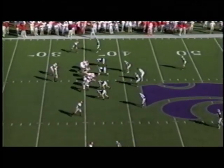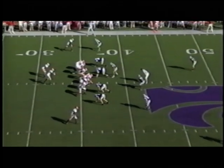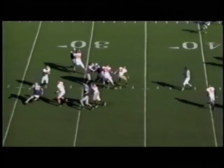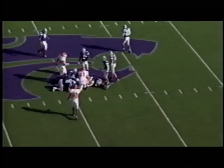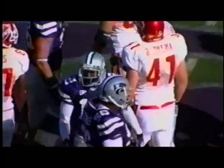Third and 9 Cyclones from their own 36. Ball on the far left hash. There's the snap. Meyer, the junior, back under some pressure. Steps up. He's going to run 35, 40, 45 to midfield. He's got the first down by a good 5 or 6 yards. Knocked down at the Wildcat 49 by Brandon Archer.